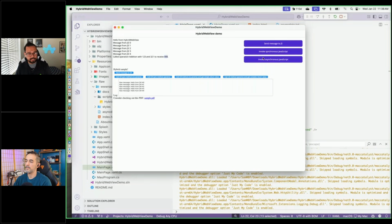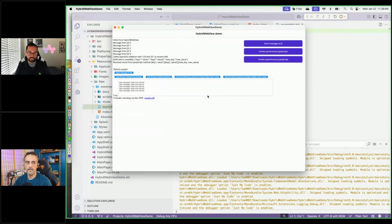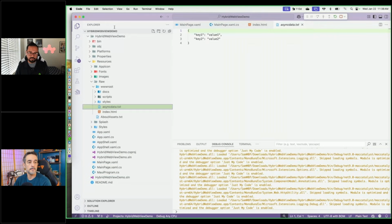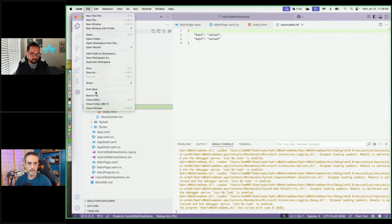I can also do asynchronous JavaScript. So essentially in here, you've got a file that's stating async data.txt. You see that key value pair? That is essentially being returned to us as JSON. So we had a JavaScript function that is returning JSON. It's reading that file, that's IO, and then coming back with some JSON. So that's completely asynchronous as well. So this communication between .NET and JavaScript is all very nicely done. This is again a sample app from the GitHub repo, so go check it out and play around with it.